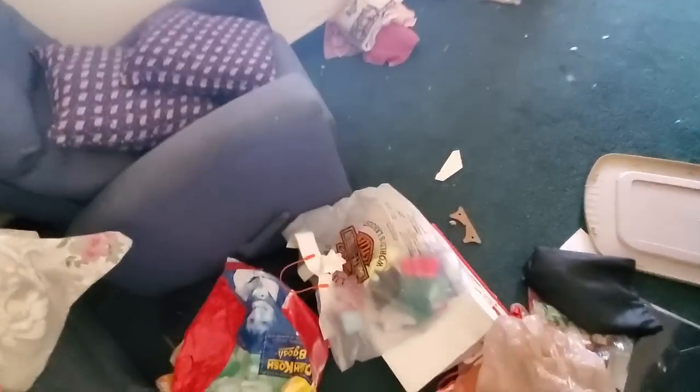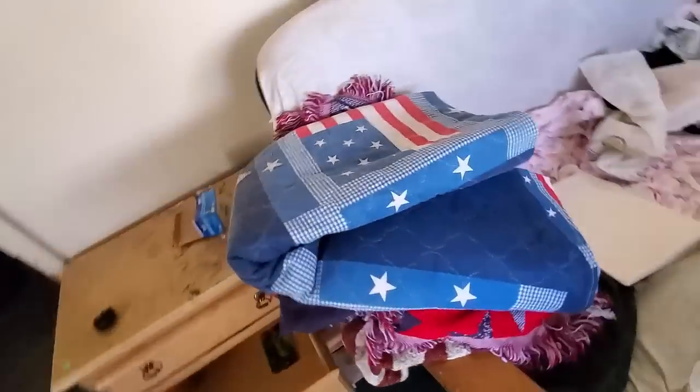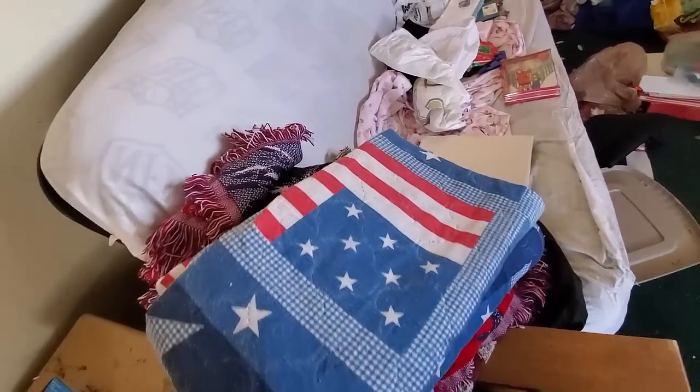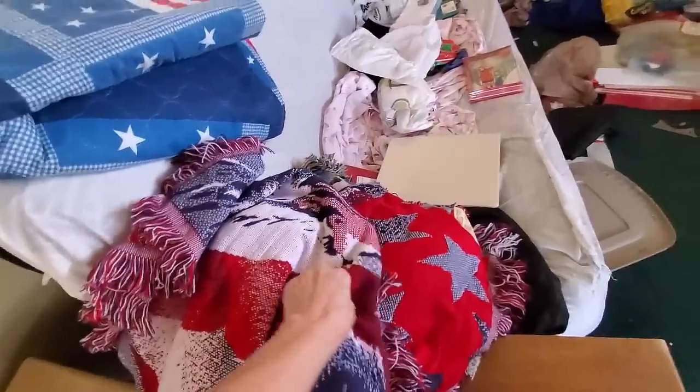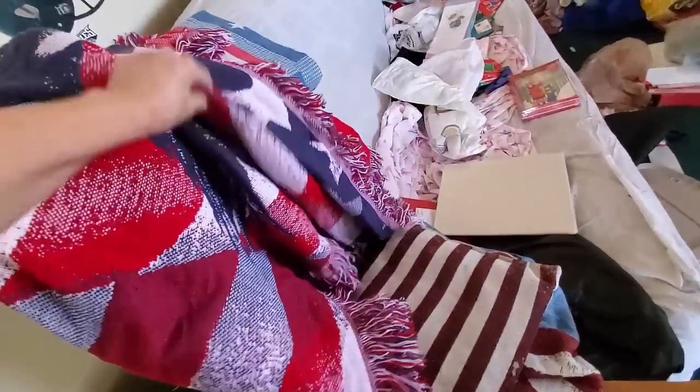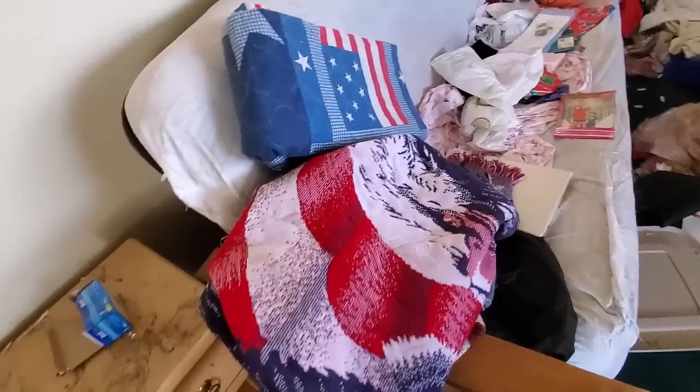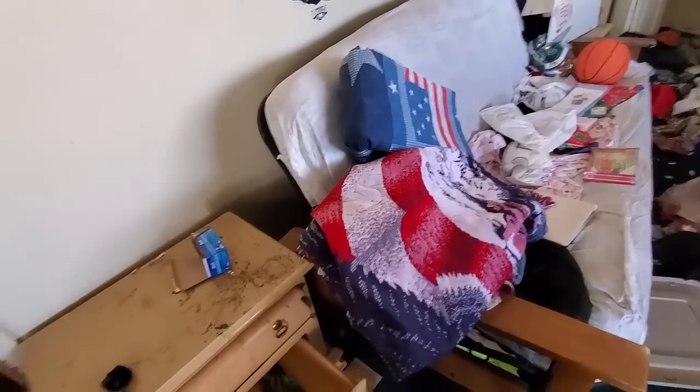Oh boy. Oh boy, oh boy. Yeah, I've got a couple. This is a quilt, actually. I think it's machine stitched though, and it's pretty grungy. Nice thing about the throw, I can always throw it into the washing machine and see what happens.